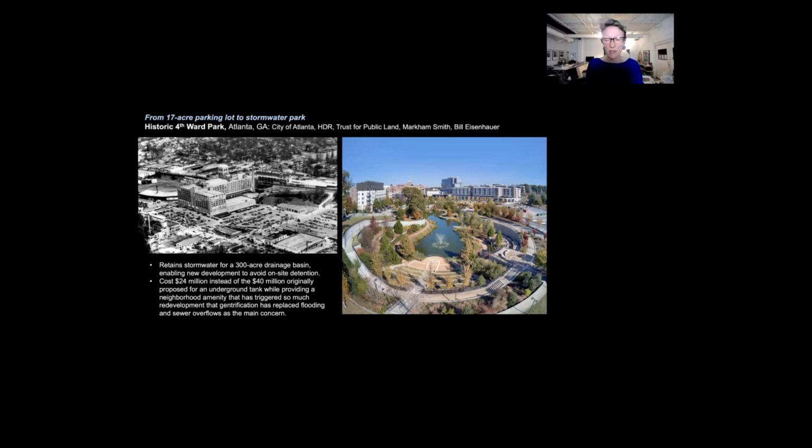green eco-gentrification and green gentrification. That is a very, very real concern. But I still think there's a lot of lessons to be learned simply in terms of how to handle that stormwater really quite beautifully.